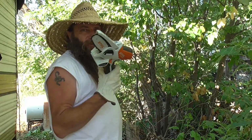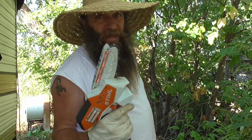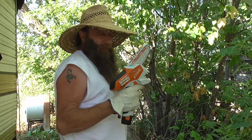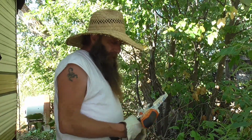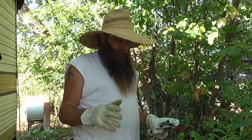The review that I did on this, I don't know if I mentioned, man, I've been using the crap out of this every day. This thing will be up the mountain with me doing fence line. This will be great for cutting things on the fence line. A lot easier to carry than a big old chainsaw. I think I've mentioned that.